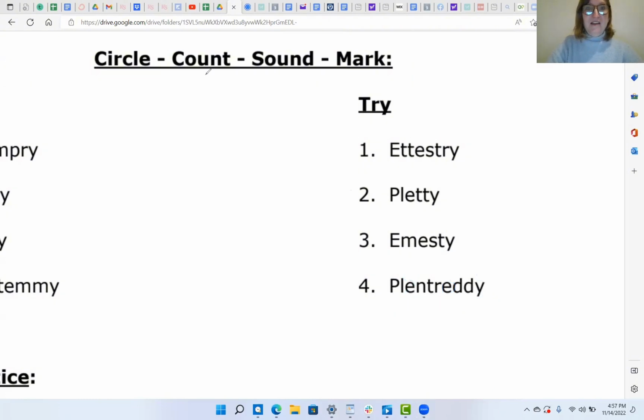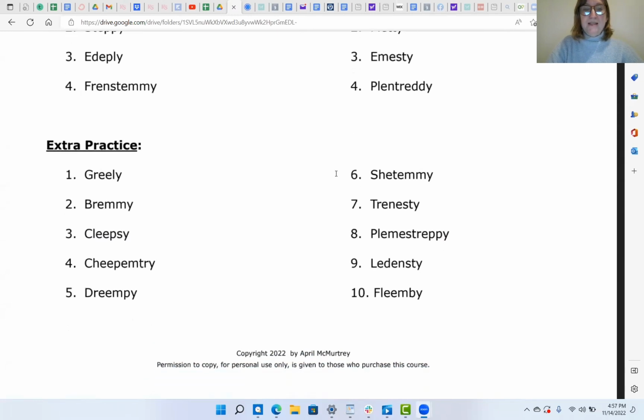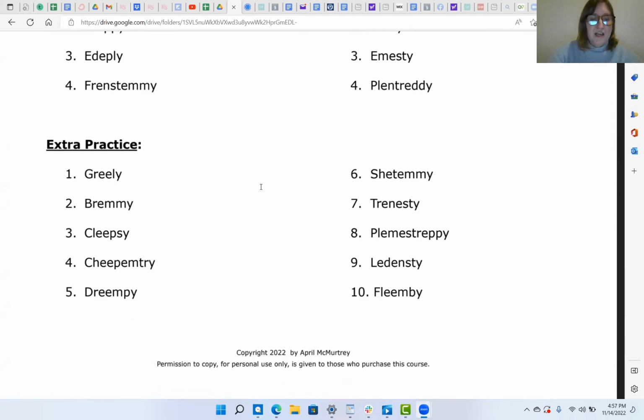Is there any of the extra practice words that I can go over with you before I send you off on your own with your homework? Usually we get a number 8, but put in the chat if you want me to do one that you just want to make sure that you get right. Number 4, you got it. Okay, a couple number 4s.